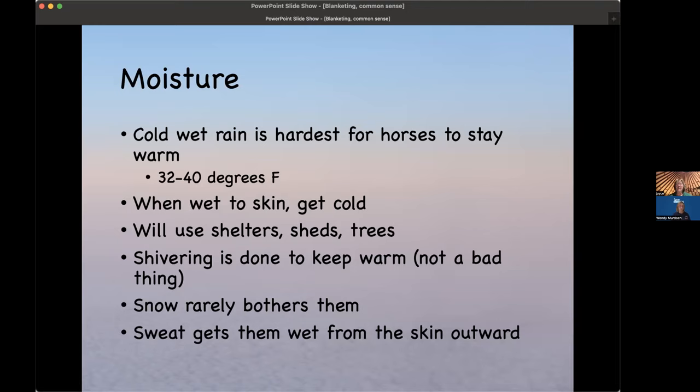If you have 50 acres and some hills, you'll find that they have preferred places to hang out, where the wind is not, where the sun is shining the warmest. And you'll find them position their body in a way to soak up the maximum amount of warmth as the sun comes up in the morning or as it's going down in the evening.